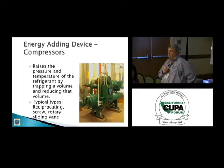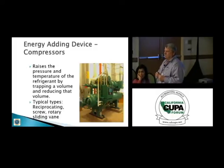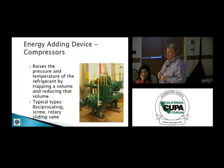That's leak rates. Everything has a leak rate. Stuff's going to leak. Same with the refrigeration system. We add refrigerant when we get to the point that the system is not operating optimally.